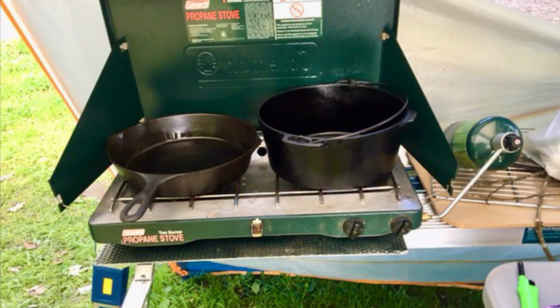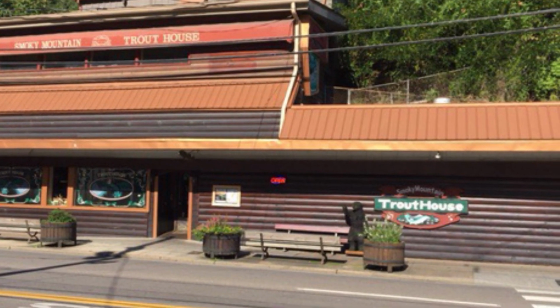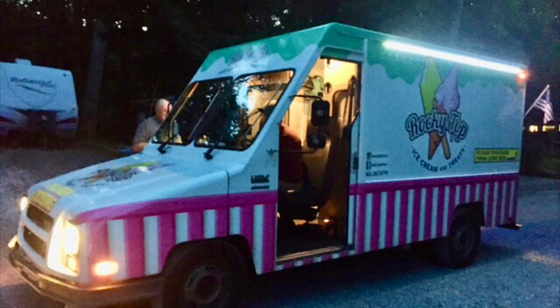Well, anyway, we cleaned that little trout and cooked it up, and it was delicious, but it only whetted my appetite for trout. So we drove to the trout house for another wonderful trout dinner. Every night during our trip, an ice cream truck drove through our campground around 9 or 9:30, and it was always after we had brushed our teeth and were getting ready for bed. But on the last night, we decided we were going to have an ice cream, and we enjoyed it before going to bed.